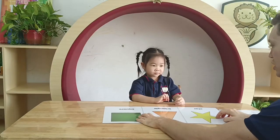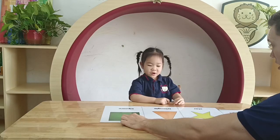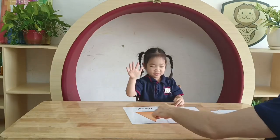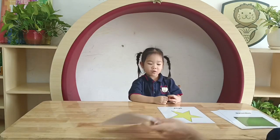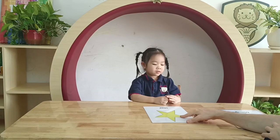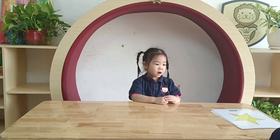Which one is the square? Square. Yeah. What is this? Yes. And which one is the triangle? Yeah. What's this? Triangle. And what is this? Star. What color is the star? Yellow. Good. Let's look at the topic Super Mom.